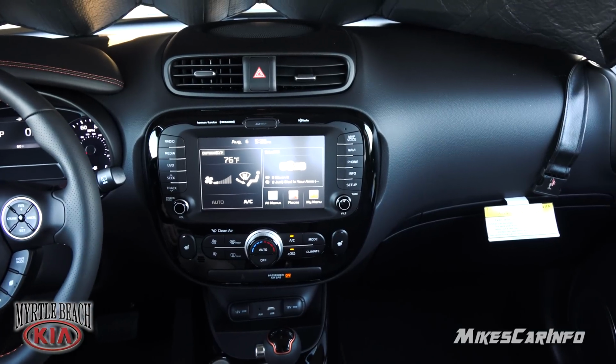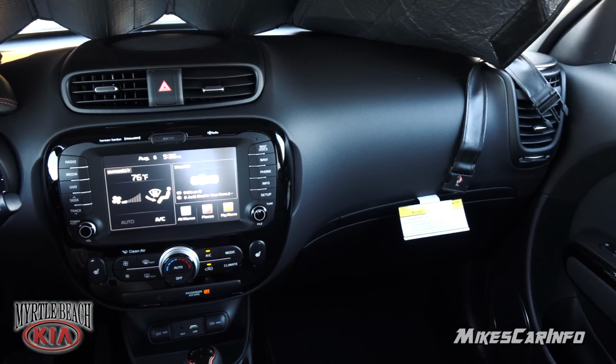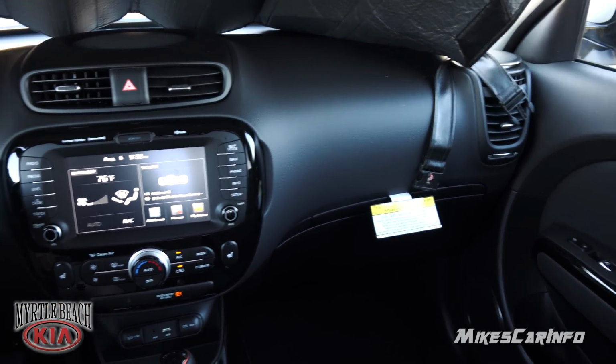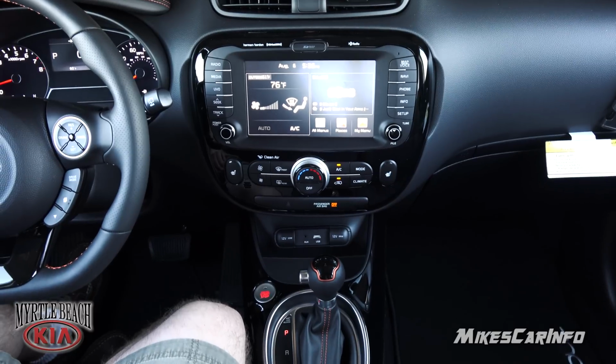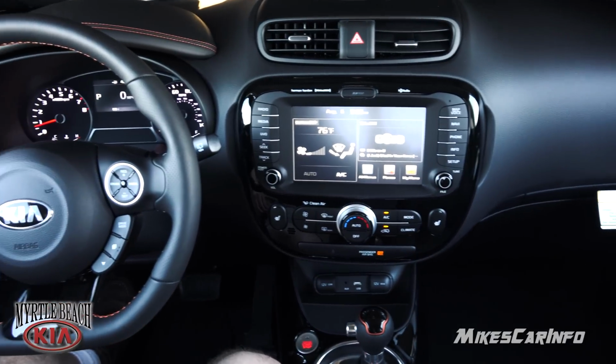Okay, so sitting in the driver's seat, I'm very comfortable, checking everything out. Very impressive vehicle. I can understand why they sell so well, especially in comparison to other vehicles this size.